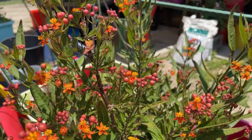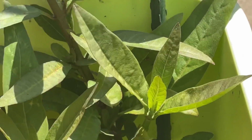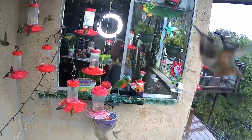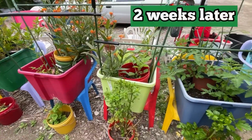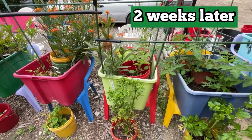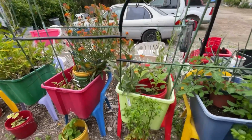Not something I really wanted to deal with. I've done it. It's a lot of work, and I want a garden, and I need to do hummingbirds, and there is what the eggs look like. So here's what I'm going to do. There's one caterpillar on here, and there's a ton of eggs, and there's a milkweed there and a milkweed there.